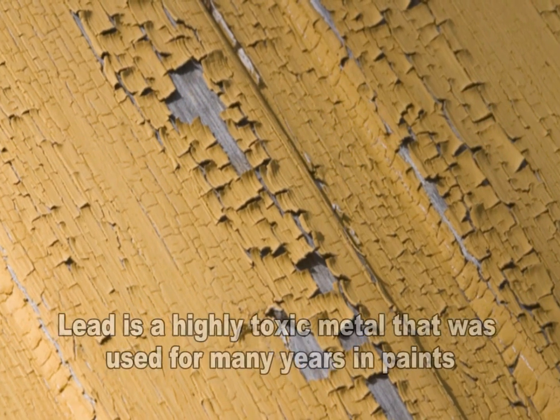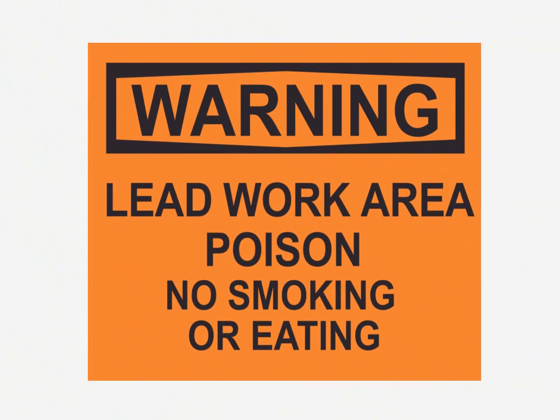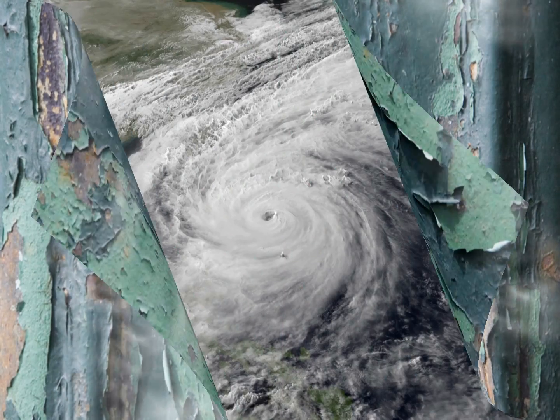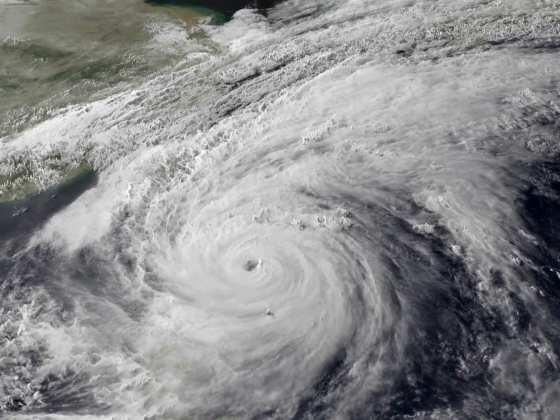Lead is also a concern because it is a highly toxic metal which produces a range of adverse health effects, particularly in young children. Disturbance or removal of materials containing lead-based paint may result in elevated concentrations of lead dust in the air that can lead to lead poisoning. These are just a few things to consider when rebuilding after a property has been damaged by a hurricane.